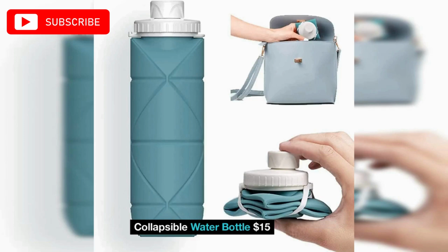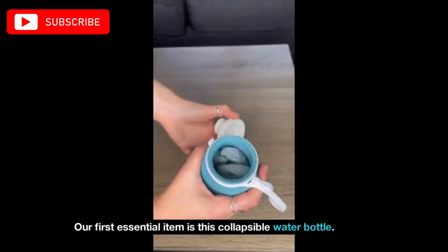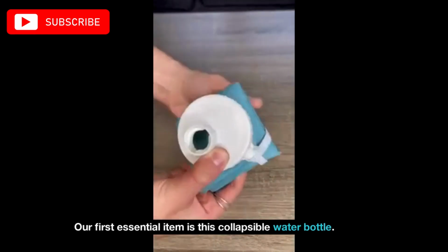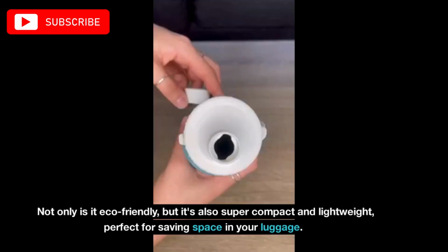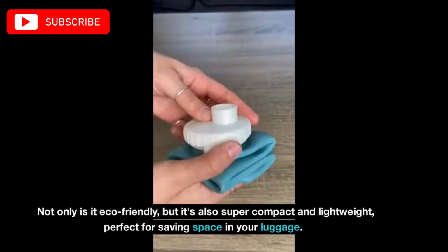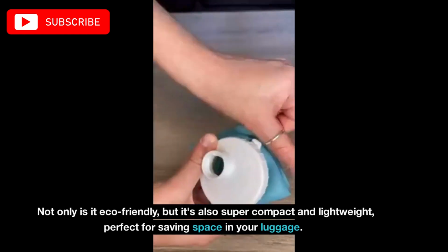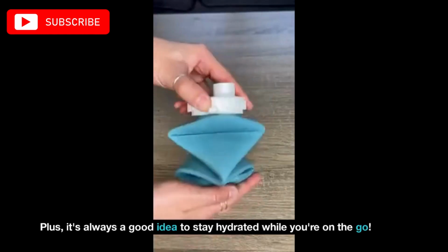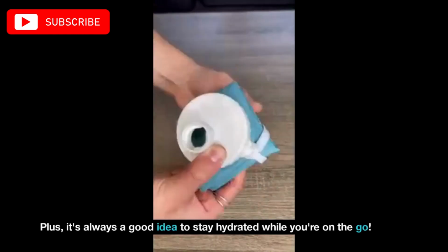Collapsible water bottle, $15. Our first essential item is this collapsible water bottle. Not only is it eco-friendly, but it's also super compact and lightweight, perfect for saving space in your luggage. Plus, it's always a good idea to stay hydrated while you're on the go.